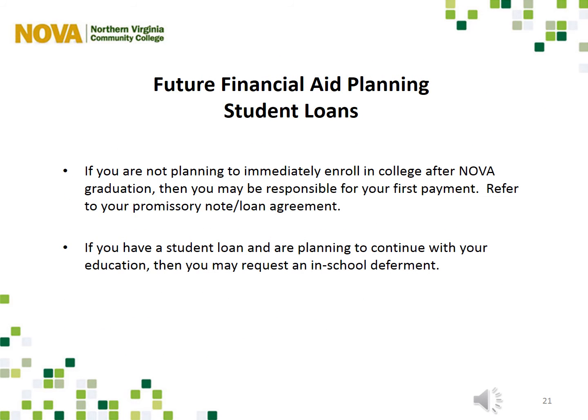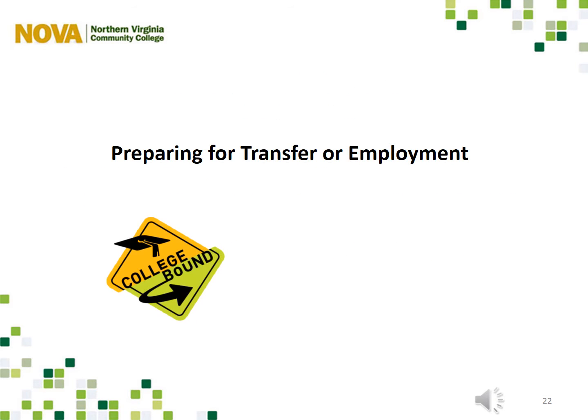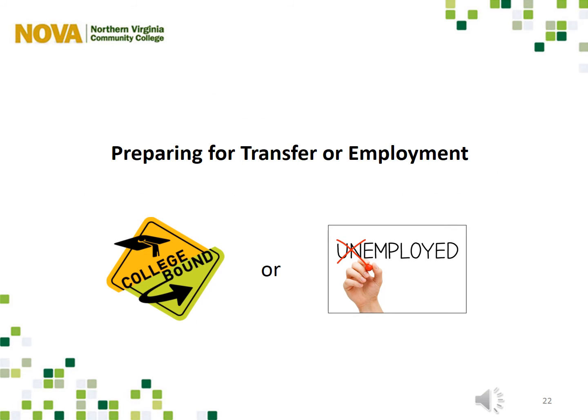If you are not planning to immediately enroll in college after NOVA graduation, then you may be responsible for your first payment. Refer to your promissory note or loan agreement. If you have a student loan and you are planning to continue with your education, then you may request an in-school deferment. Preparing for transfer or employment.